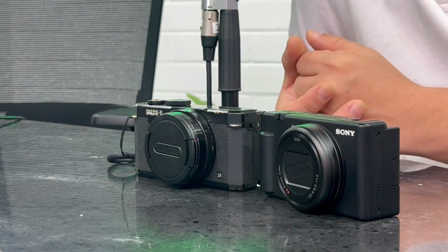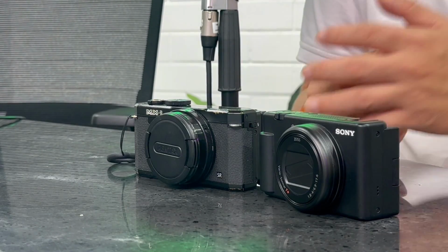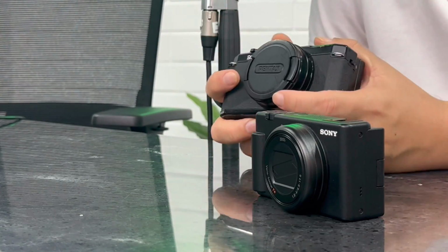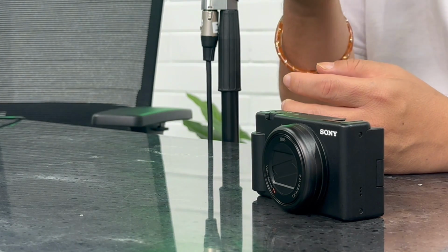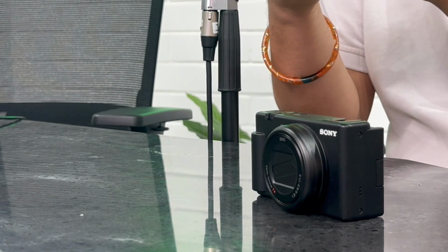If you don't want to bring your big mirrorless camera, full frame or crop frame mirrorless, this is a good camera. But if you want more photography, street style photography, and you don't have the budget for the Sony ZV-1 Mark II, then I prefer to take the MX-1. It has nice build quality, and I like the picture quality. And you have the pop-up flash.